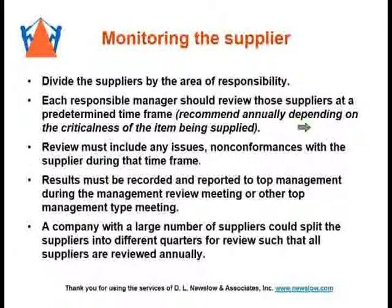Each responsible manager should review those suppliers at a predetermined time frame. Recommend annually. That's usually pretty good for suppliers, depending on the criticalness of the item being supplied, and also if there are any issues going on that may need further evaluation and monitoring. Review must include any issues, nonconformances with the supplier during that time frame. Results must be recorded and reported to top management during management review meeting or other top management type meetings.